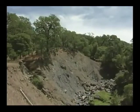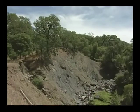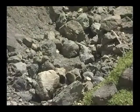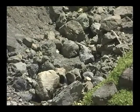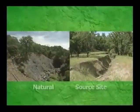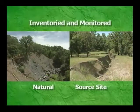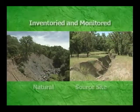The opposite of this type of sediment delivery site is called a natural sediment delivery site. Sometimes mass wasting on hill slopes is used as an example. We recommend that both types of sites be inventoried and monitored. It's useful to distinguish between the 2 types of sediment delivery sites when determining which sites to control by management.